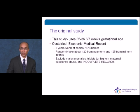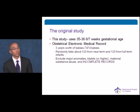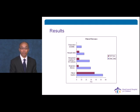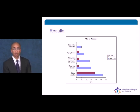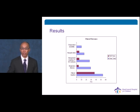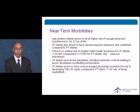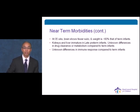Many years ago, I did the first study that looked at the outcomes of late preterm infants, and basically compared a group of late preterm infants with full-term infants. And down the line, we basically saw late preterm infants just did not do as well, whether it be temperature instability, hypoglycemia, requiring IV glucose, respiratory distress, or jaundice. The studies have corroborated this idea. Again, hypoglycemia and hypothermia are much more common in late preterm infants. Respiratory issues, GI issues, jaundice, neurological issues, kidney, liver, and immune issues.